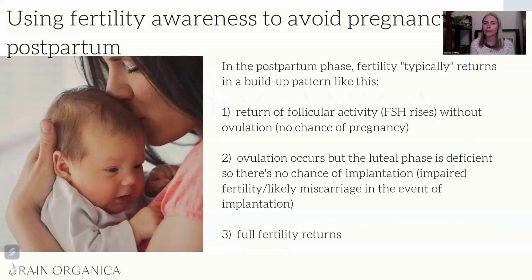Or if you aren't breastfeeding, then all of the hormones associated with pregnancy, so your HCG levels, prolactin would drop because you don't have that stimulus of a suckling babe. And all the other levels, like your progesterone level, fall back down to baseline, your estriol levels diminish. The estrogen that's associated with pregnancy, that estriol, drops off. So you'll have a return of follicular stimulating hormone levels rising without ovulation. With this, there's no chance of you getting pregnant.